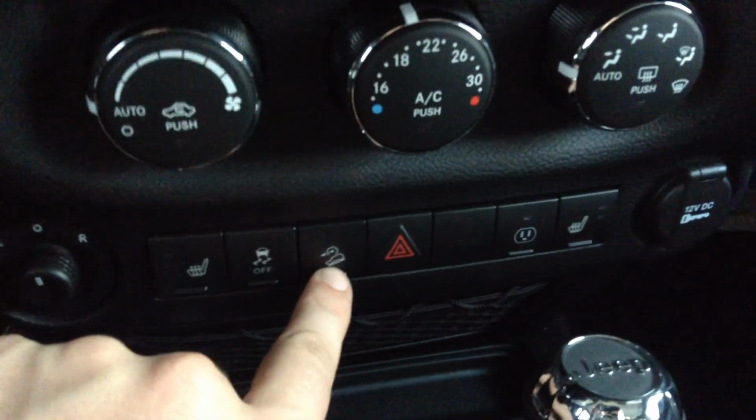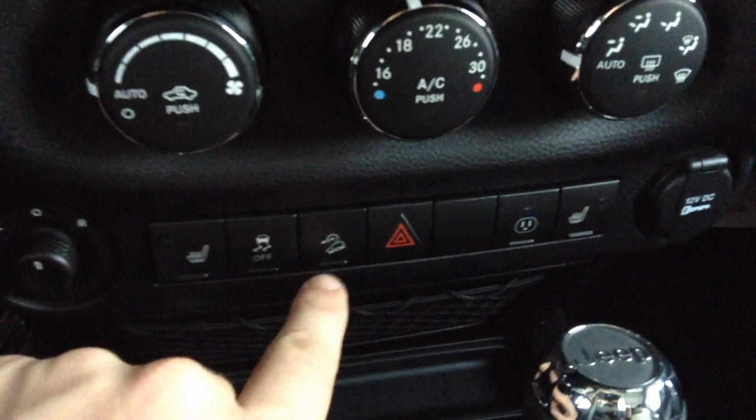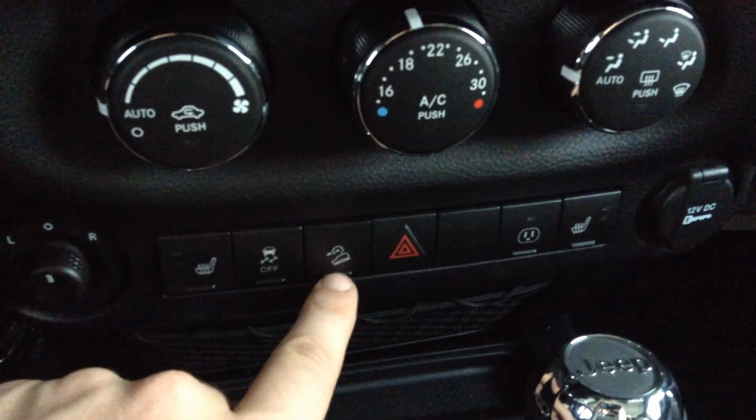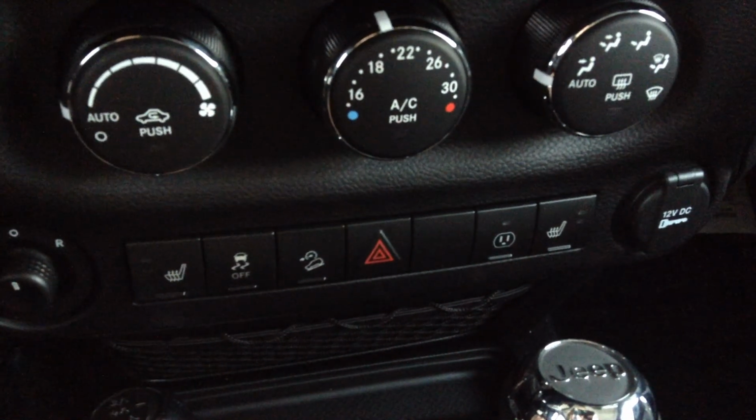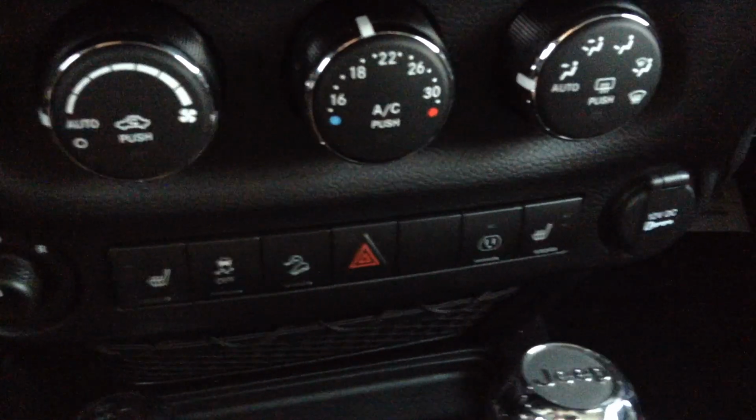Hill descent is very much an off-road oriented vehicle, so if you're going down a super steep hill, say in a sandy dune or something, it can be a little scarier than going up. This will manage all the brakes as well as the throttle input to actually bring you down safely.